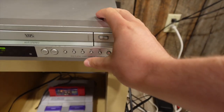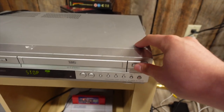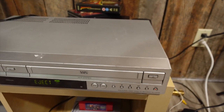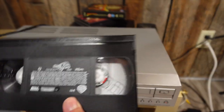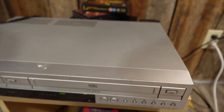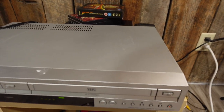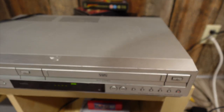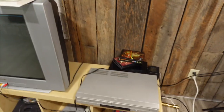Alright, so let's actually stop this. And moment of truth, if it will eject. I've tried this many times, but it should eject. That's the only thing that is kind of scary, is that sometimes I feel like it's not going to eject. But yeah, no eaten tape. Whenever I would try to eject this from the other VCR, it really just did not do a good job, and it would always eat the tape. So, yeah, I think that's a really cool kind of VCR combo.